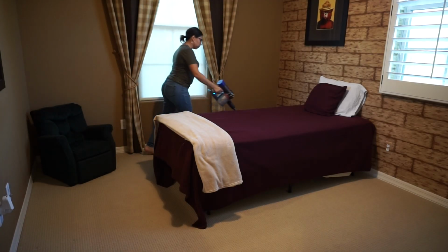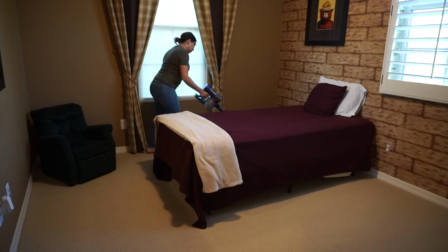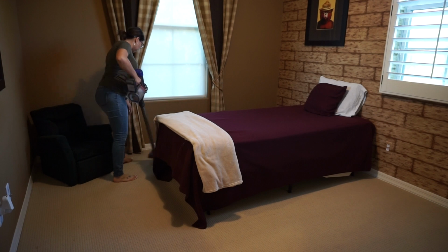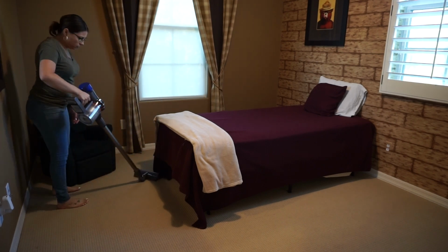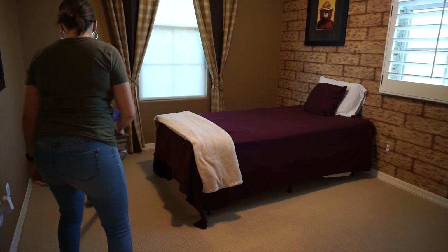Moving on to the other guest bedroom, which is the Smokey the Bear room. This one really didn't need anything, so I decided to just quickly vacuum it. And also, the rooms already came like this when we bought the house. I mean, minus the bed and the recliner.